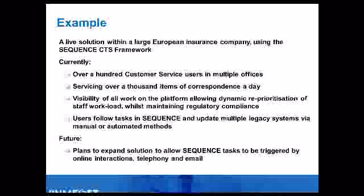Just as a final point, I'd like to come back and talk about a live solution for a large European insurance company using the SEQUENCE CTS framework. What I've demonstrated to you is very quickly the ability of SEQUENCE to take in files, to read the file metadata, to use that as a decision in terms of which process to start and to route that through to a queue of users. But the demo process I've shown you is a very simplistic view of the world, and it's our experience that it's often a lot more complex than that.